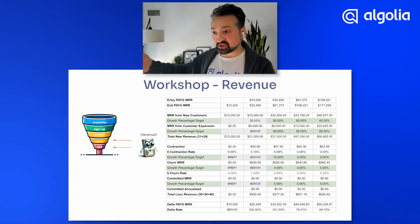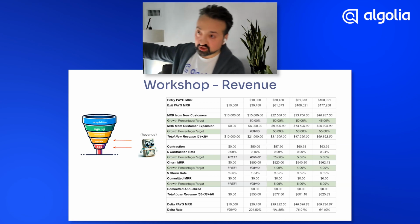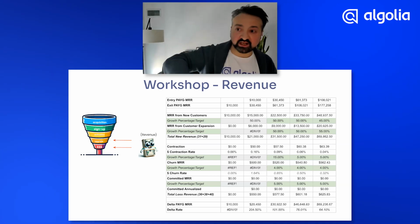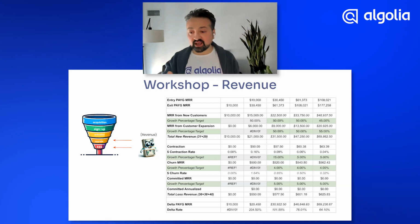Because that means the sales organization, you handed off 10K to the sales organization, you turned it into like a 120K contract for the year. That's a good number. That's a good negative number. And so those are your overall negatives. And then at the end is the delta.